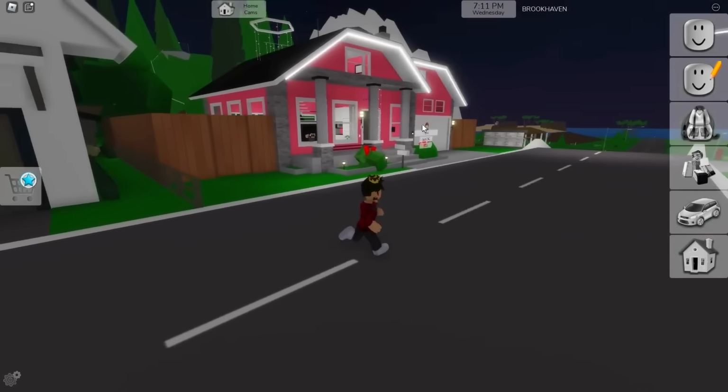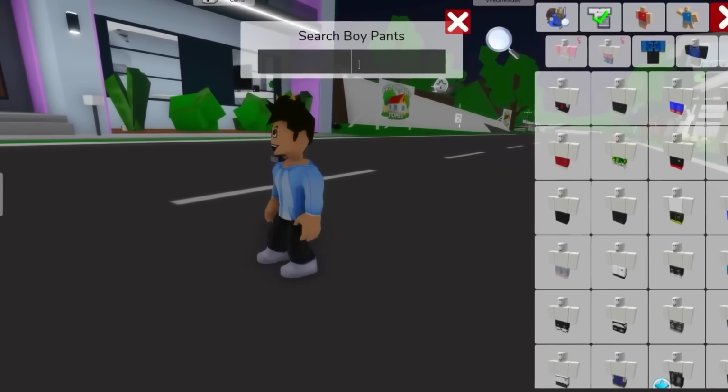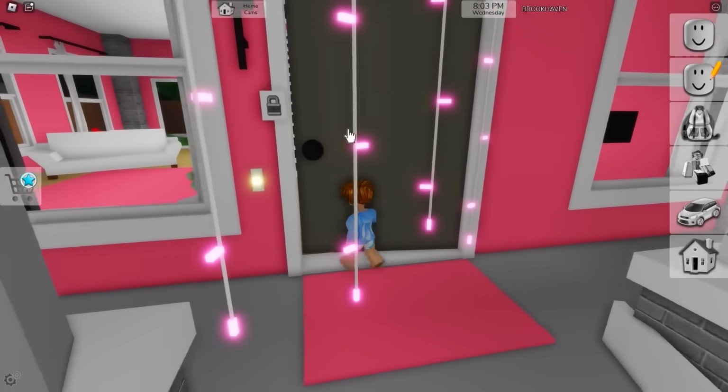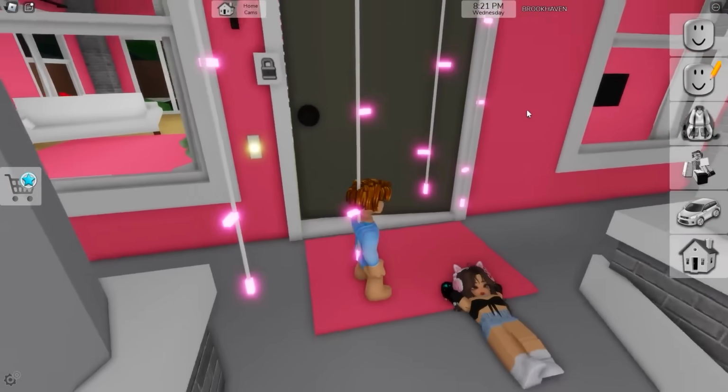I think I want to do it differently. I want to try to get adopted by someone. For that, I'm gonna need some little baby clothes. Even got some different hair so they don't know it's me. Hello, is anyone there? I need adoption. And whenever they adopt me, I'll scare them, which will be by using the ID for the spooky face.